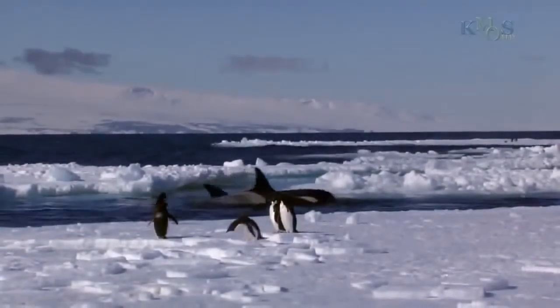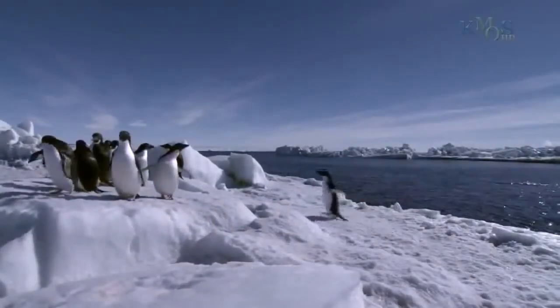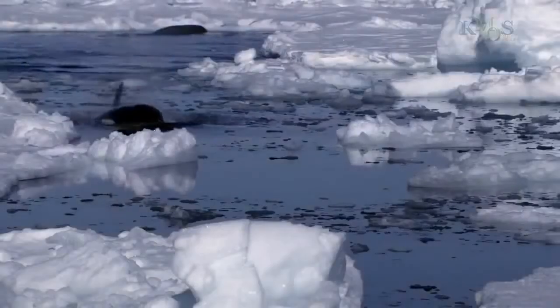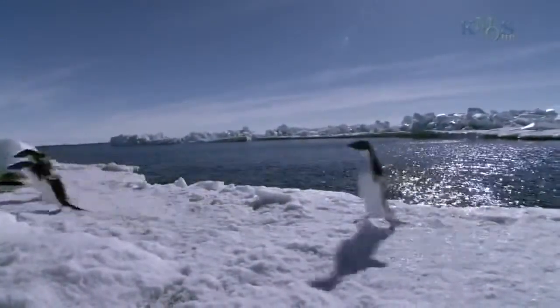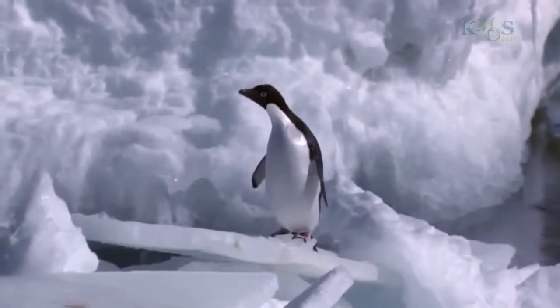Everyone thinks that orcas eat penguins. These Adelie penguins seem to think so too. But scientists haven't actually seen a penguin eaten here, so they don't know for sure that it happens. Still, when whales are around, penguins play it safe.